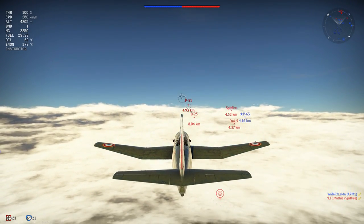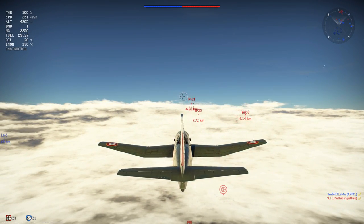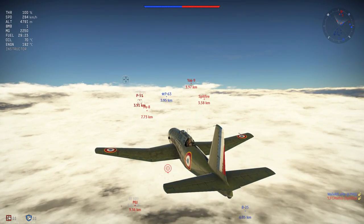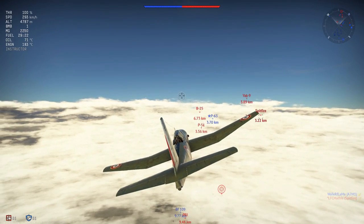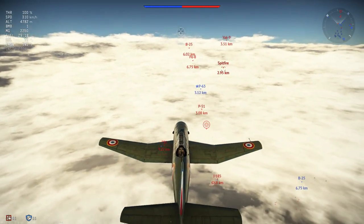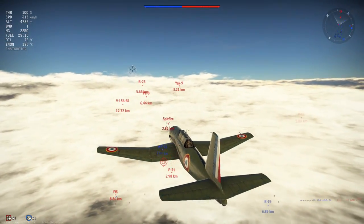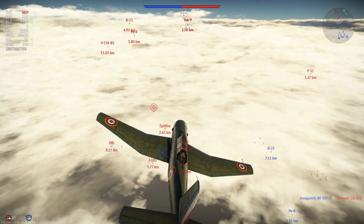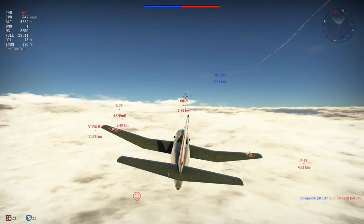But you shouldn't mock the climb rate of the A-35B because you gain a little bit of altitude over time. As we've seen here, we've gained roughly 800 metres altitude since the start of the game, putting us in a prime position to support any fighters who contest the higher altitude regions of the sky at the start of the match, whereby this enemy Yak 9 is going to go head to head with our friendly Messerschmitt 109 F4, and we're going to tip the balance of the dogfight in our team's favour.